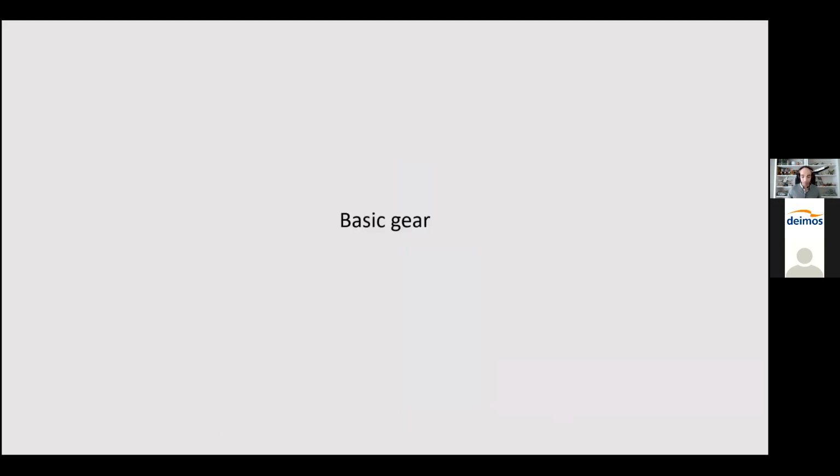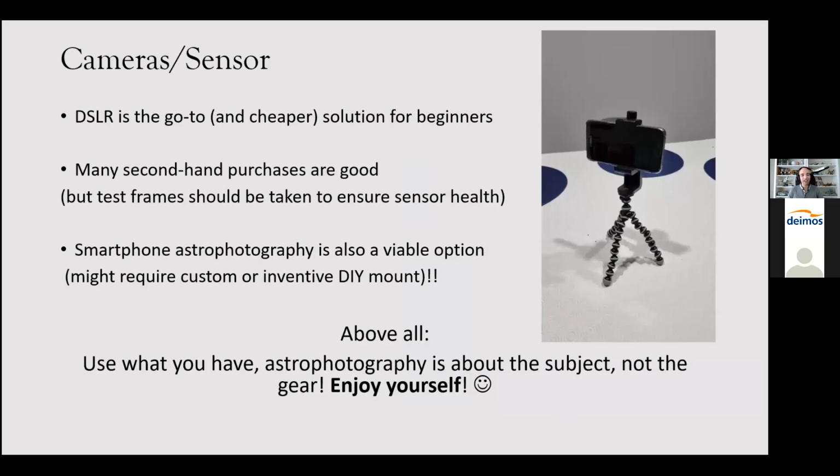And now just going for basic gear, because we're short on time. So if you want to try this out, what should you do? DSLR, a commercial camera available, is the way to go. It's a cheaper solution for beginners. It's the most user-friendly for beginners. And there are many secondhand purchases that are quite good, but some care needs to be taken in regards to sensor health, just to make sure that the camera is in good condition for low light conditions.